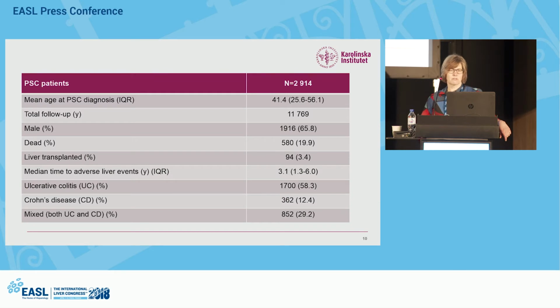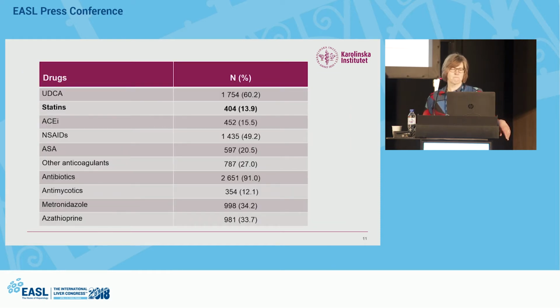And here are our results. This is a clinical overview over the cohort. As you can see, the mean age of the patients is around 40 at PSC diagnosis. We had a total follow-up of 11,000 patient years. There is a male predominance, and the majority had ulcerative colitis as the phenotype of their IBD, and this is quite expected. This is representative of any PSC population.